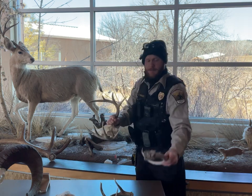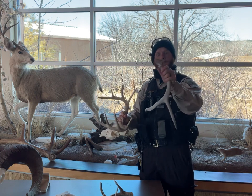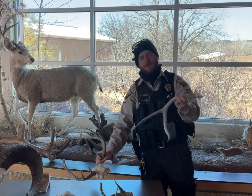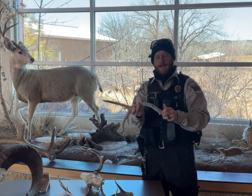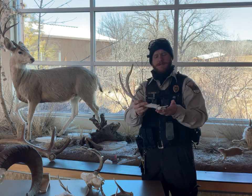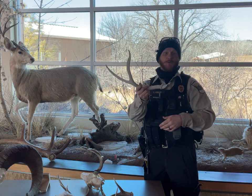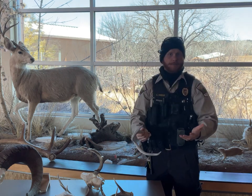You might also find something like this, where it's not a naturally shed antler. It's one where the skull's been broken over time. It's been laying out there. This one especially, you can tell, has been there for a while. It's chalky. It's starting to break down. But you can see that part of the skull is still affixed to the antler. Again, you couldn't pick this one up. It's not a naturally shed antler. Why is it that way?